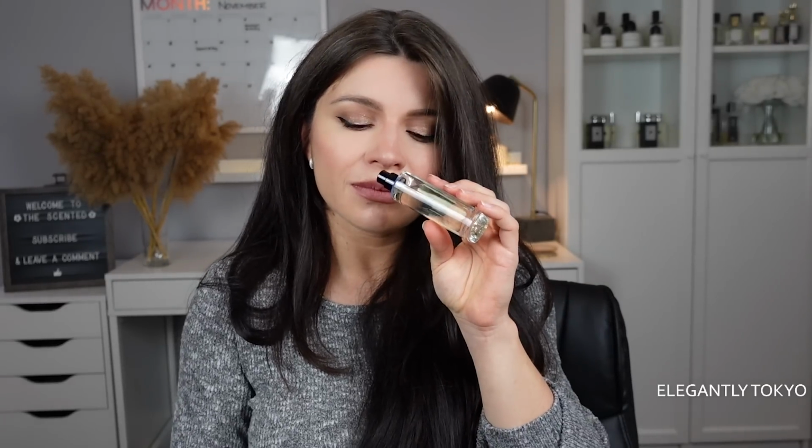popular fragrances that are coming up. This one is less so. It's more of its own thing. I noticed the similarity in that woody, crisp note. It's almost watery. It makes me think of water lilies.